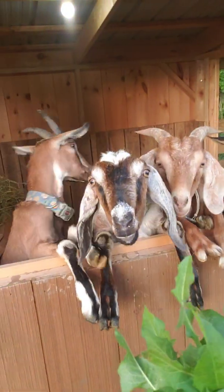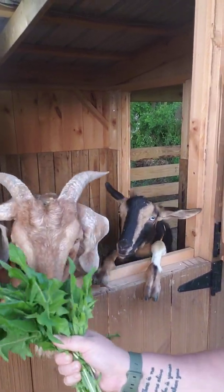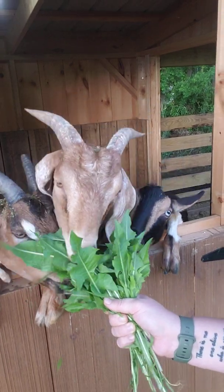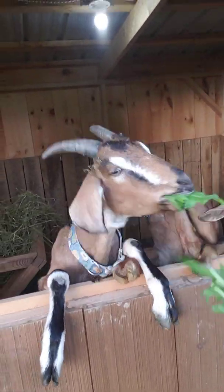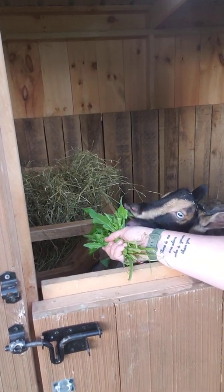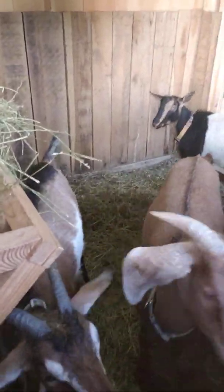Okay, here are all the boys lined up, they're all waiting to get their dandelion leaves. They love their dandelion leaves. Usually I just put these in their hay feeder so they can all pick on them, but today I'm just letting them eat them out of my hand because they're cute. Orchietti. I'm gonna put these in their hay feeder so that little man, little noodle down there, can get them.